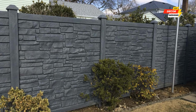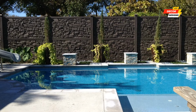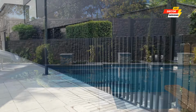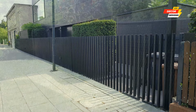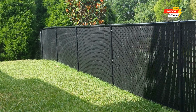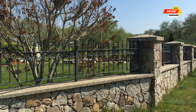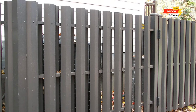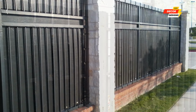7. Contemporary curves. A black fence with curved lines and a modern, flowing design. 8. Geometric patterns. A black fence with geometric patterns or designs, adding a unique and eye-catching element to your backyard. 9. Vertical garden. A black fence with built-in planters or shelves for creating a vertical garden. 10. Privacy screen. A black fence with a privacy screen or lattice panel, providing additional privacy and visual interest.